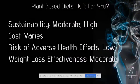Because you can jump straight in, or you can take it step by step and see, after a while, that your taste has changed and you're no longer interested in meat. Then it's easier to go to the vegetarian or vegan lifestyle. The cost varies. It just depends on where you are on that spectrum.